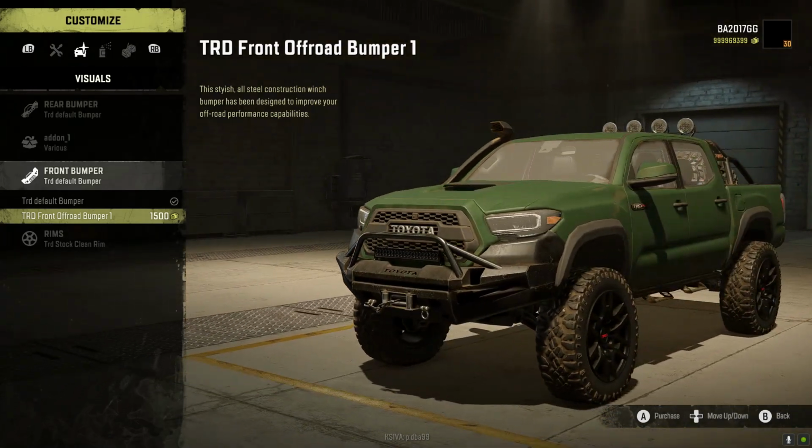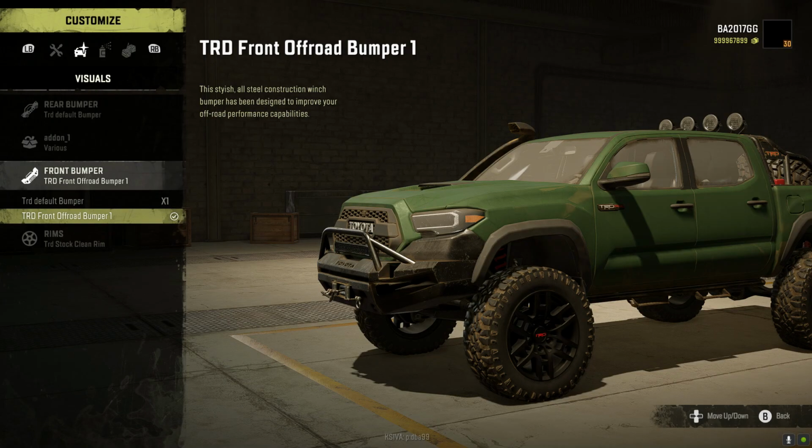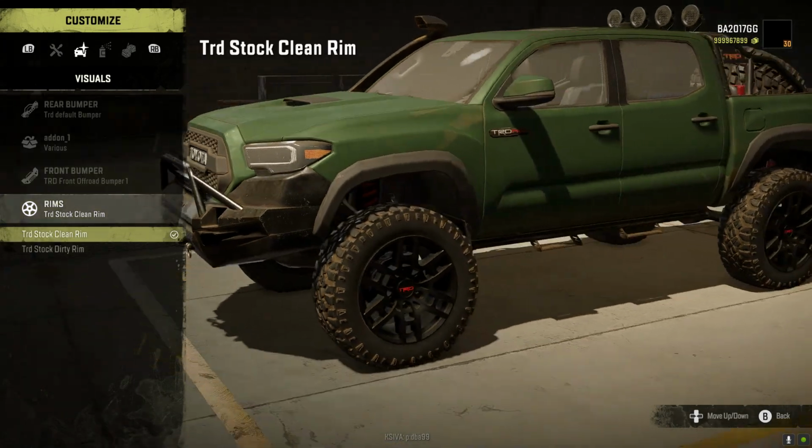Light bar, it just looks really, really nice. So we're going to go ahead and equip that. And Iceberg is a genius.